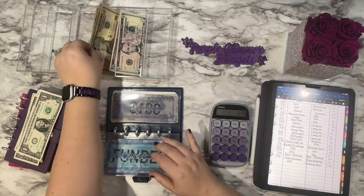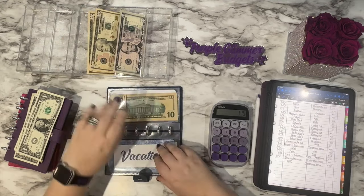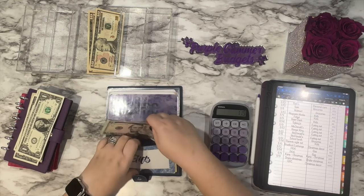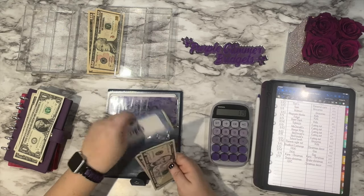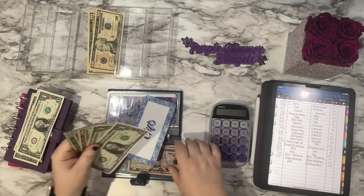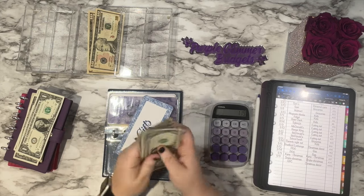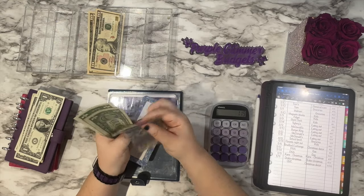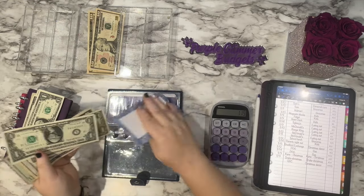And then I guess I'm going to put the 5s in gifts. I don't think we're going to be in this one at all, so I'll count it just to give you an idea of where I'm at. I have 100 in the bank, 20, 30, 5, 40, 1, 2, so 142 in gifts.